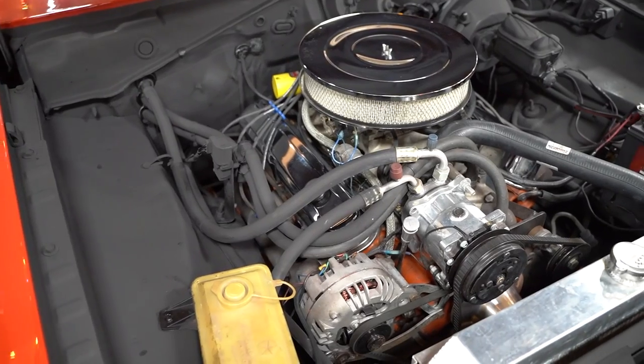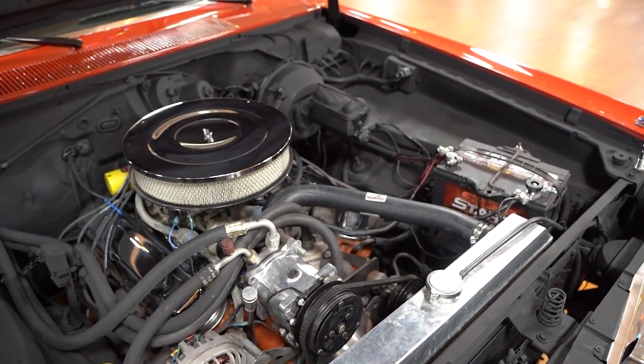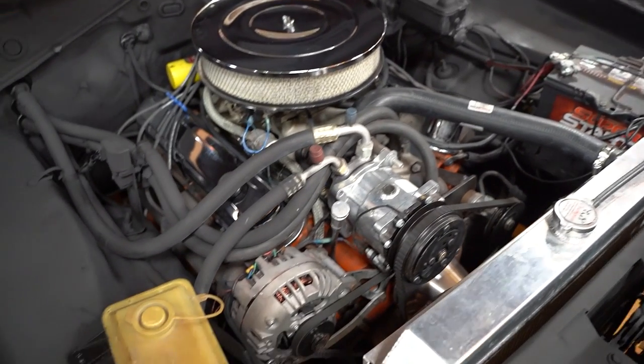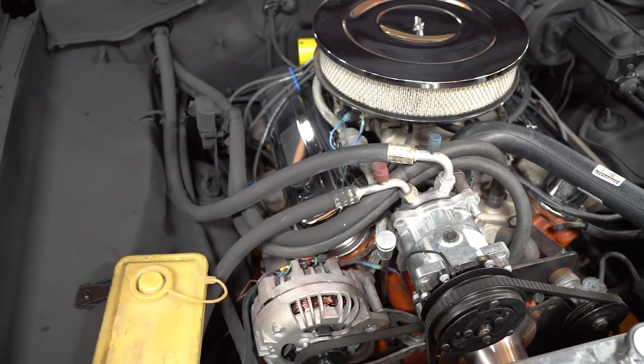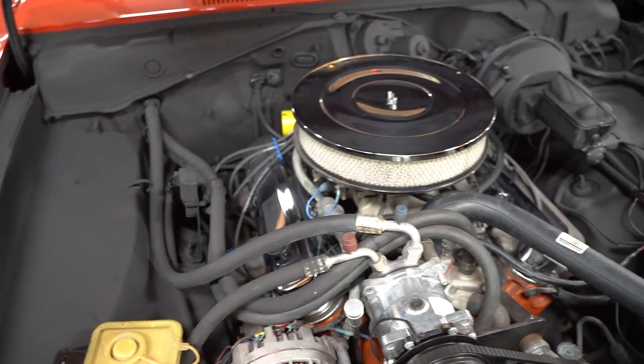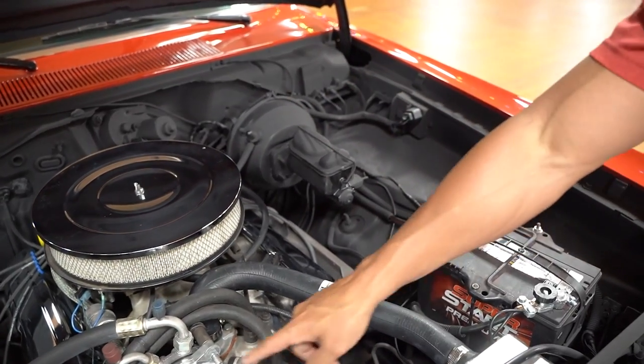1974 Plymouth Duster 360. Non-numbers matching motor. The block is out of a 1978, so obviously when you have a 78 block and a 74 car, it couldn't have happened together, so therefore it is not the original motor. You do have power brakes, power steering, and air conditioning.